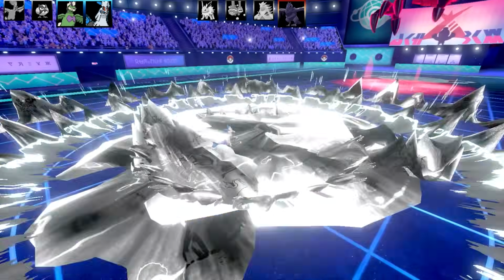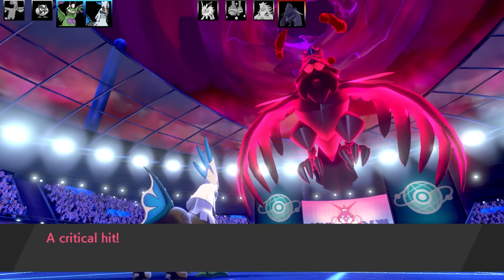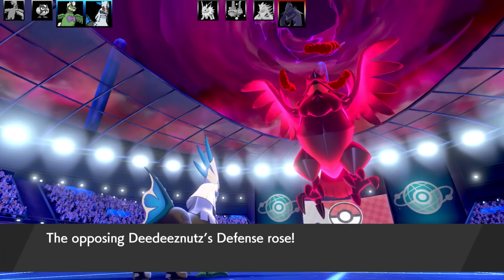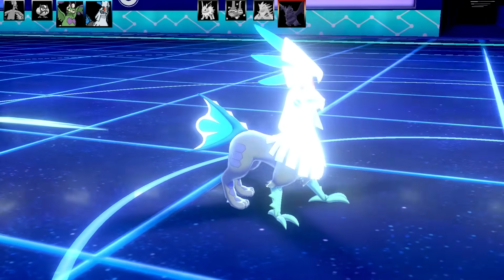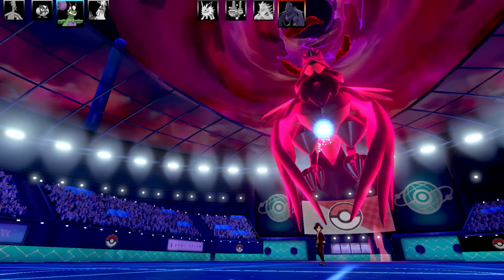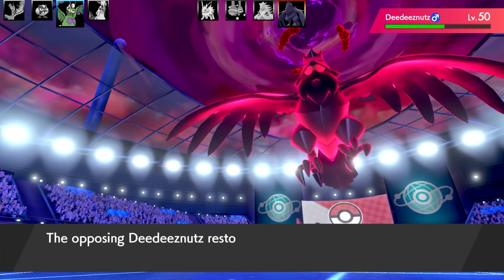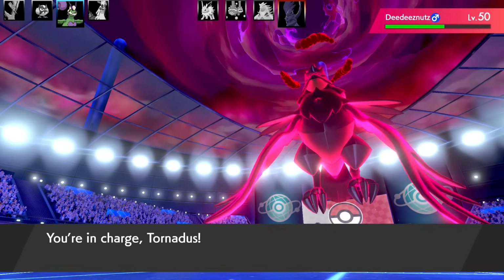So Silvally is going to get one shot there by a Steel-type move. It critted me. I was like, man, that did a lot of damage. I want to say that came either from Steel Beam or Flash Cannon. One of those 2 moves, but that really hurt because I had a -2 in special defense plus the crit. I have to get around this Corviknight, people. Somehow I'm going to do that.